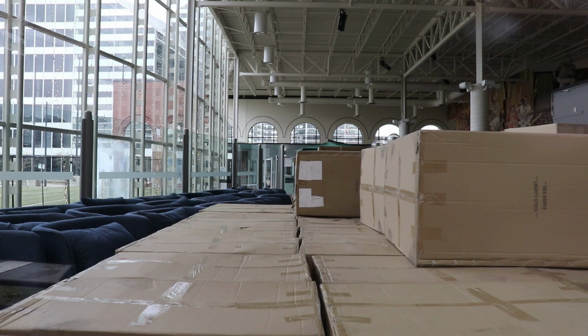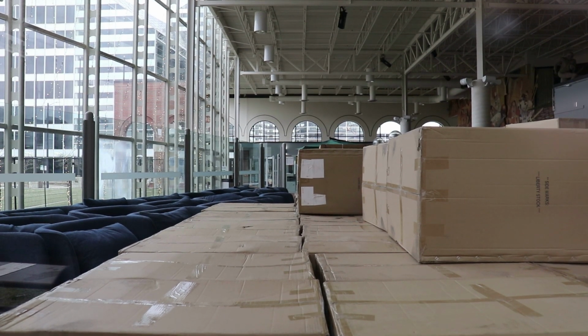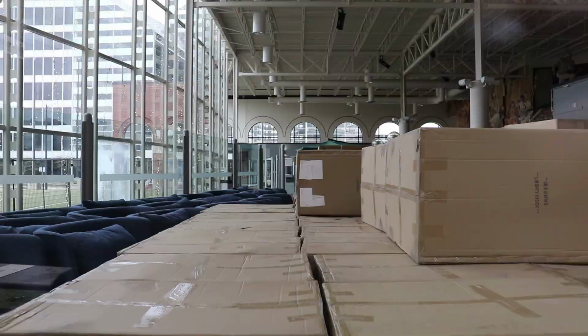On the one side of the building, I noticed we've got a bunch of boxes here. We've got some furniture there, and that's about it. I'm not sure what this is all about, but this is the other side entrance that used to be here.